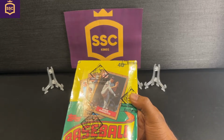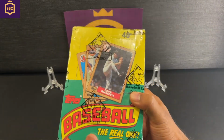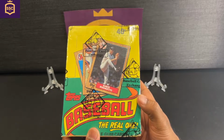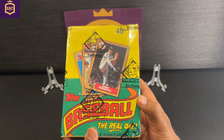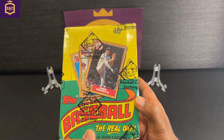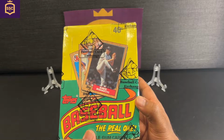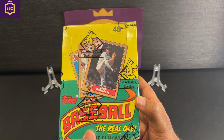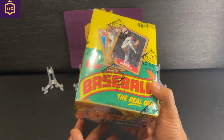Today we got a box of 87 Topps baseball here that I would say is probably very special to my heart, just because this is the year that I actually got into collecting baseball cards, in 1987 as an 11-year-old. And this pretty much sparked my interest in the hobby when I got my first box of cards back then.